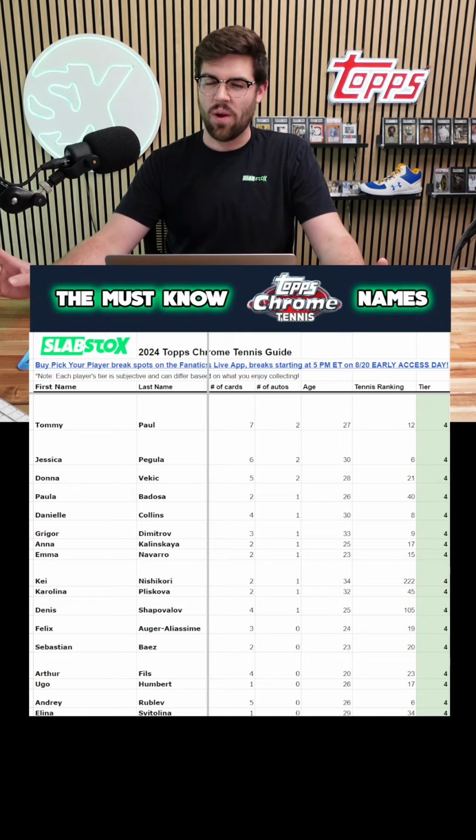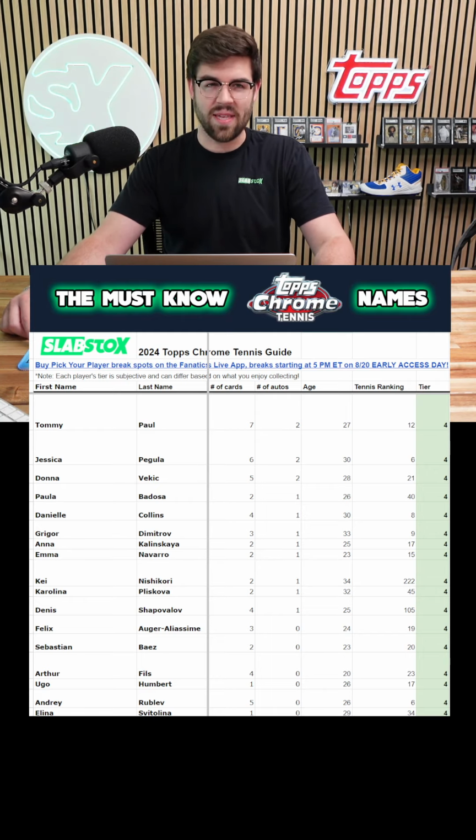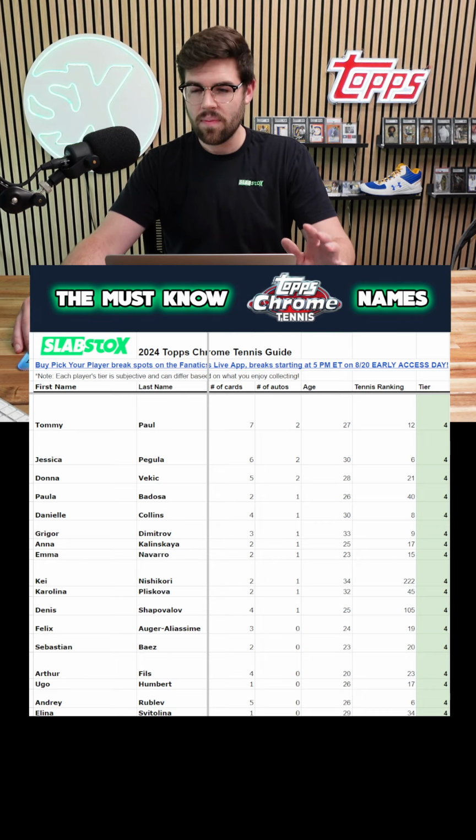But we're not talking about 2021 Topps Chrome Tennis. We're talking about 2024 Topps Chrome Tennis because the new set is loaded with current players. We're talking about basically everyone on tour right now that's important, other than Jannik Sinner, who is not able to be in the set. But everyone that's important on the current tour is pretty much in the set and signs in the set.